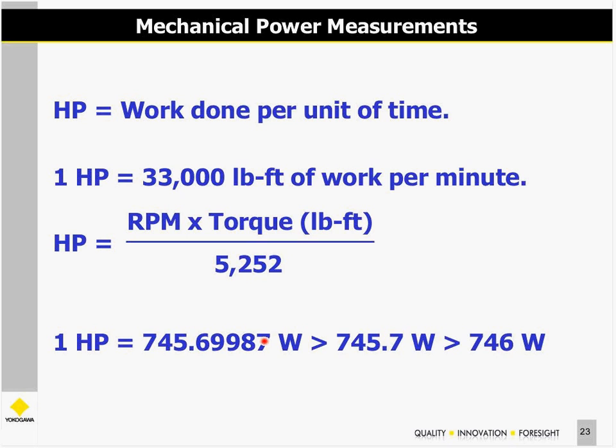Now, often you'll see the conversion of horsepower to watts. You might see it in a simple term: 1 horsepower equals 746 watts. That's a quick conversion to give you an idea of horsepower to wattage. The actual number, when it all calculates out, is 745.69987 watts. So we have all these decimal points in here. Like I say, you may see some variation, maybe 745.7 or 746, as the conversion of horsepower to watts.